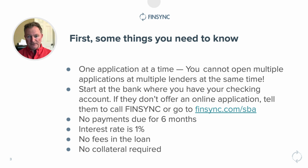The easiest way to do this would be to start at your bank. So if you have a checking account or a loan outstanding at any bank, then call them first. Now, what we're hearing here is that if you don't have both a checking account and an outstanding loan or line of credit with the bank, they may not accept your application. That's up to the bank. So you need to find out first.